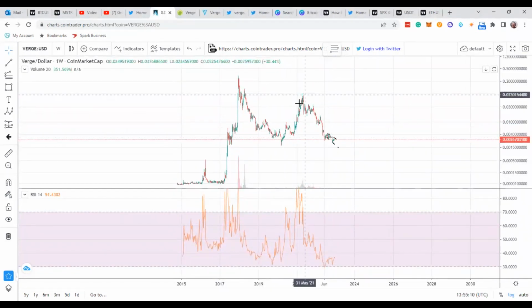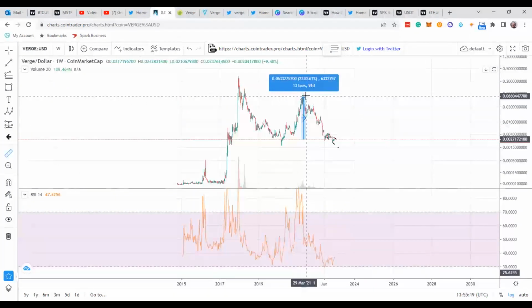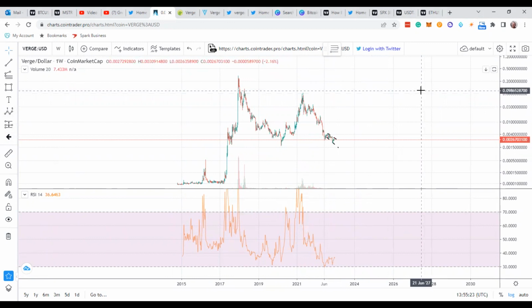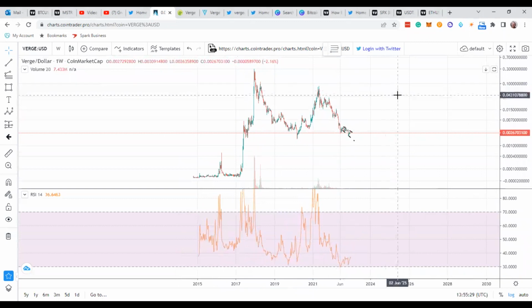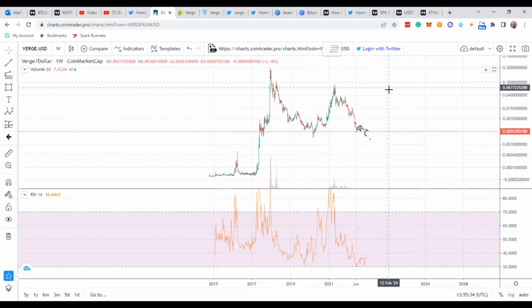So in 1 year, let's say you entered right here, in this area down here, and you topped out up there, you got a 20x on that coin. That's a pretty good move. This right here is crazy. This is a crazy move over there, probably 100x or 500x or whatever that is. But you guys get the picture, right?